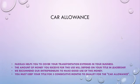Okay, so let's talk about car allowance. Pharmacy gives you a car allowance, and what's the reason for it? Well, to help you cover your transportation expense in your business. In some of the other countries, they actually give cars, and everybody's like, oh, I wish they gave me a car.